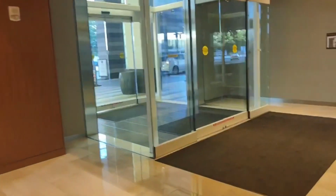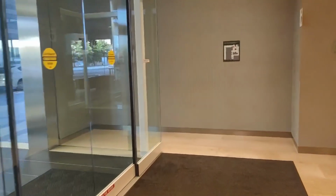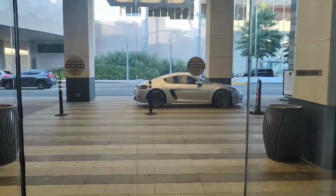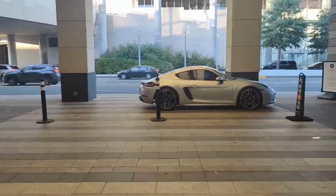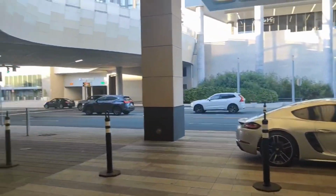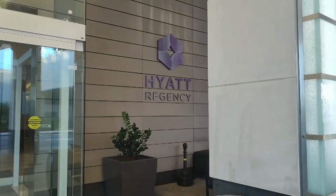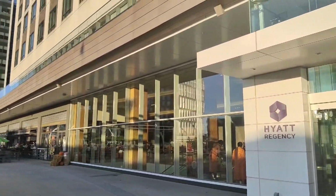Located in the heart of Capitol Hill, this hotel puts you within walking distance of some of D.C.'s top attractions. From historic landmarks to trendy restaurants, there's always something to explore. Take a stroll around the neighborhood and discover the charm of Washington D.C.